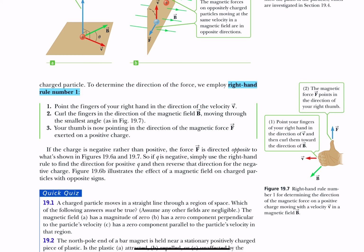Now, first of all, we have to remember that the right-hand rule is the rule that you use for positively charged particles entering a magnetic field. If you have a negatively charged particle, then you would use your left hand. And that's not an uncommon thing for an AP test to do, or for some AP test teacher to do. And that is to talk about an electron entering a magnetic field instead of a proton.